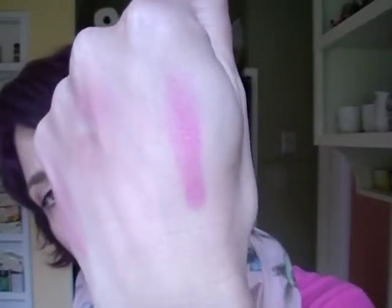So the first one is the one I'm wearing right now. I have two of these. It's the NYX Butter Lip Balm, and this one is in Parfait. And I got this in an Ipsy bag, and this kind of really started me on it. But it's just this beautiful soft pink. It smells delicious. And that's the color. It's very sheer. It's very easy to just throw on.